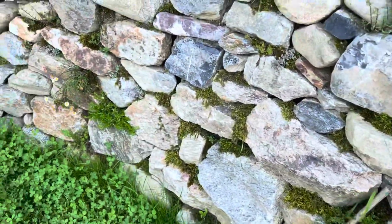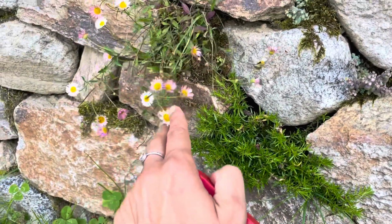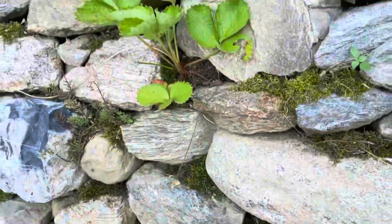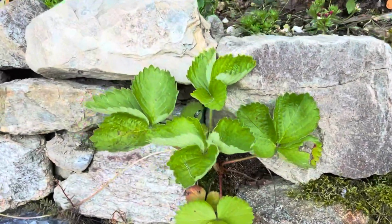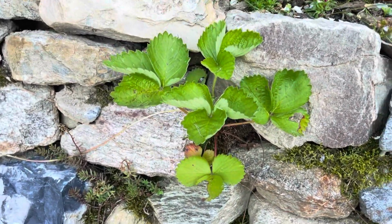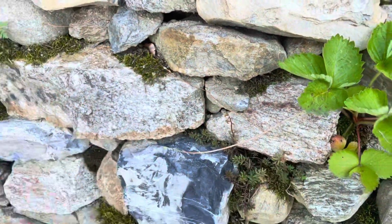I bought some creeping phlox. This one I got only one plant, and it will self-seed everywhere. The strawberries, I already had some strawberries, and you see they're spreading. So they will be everywhere in the cracks.